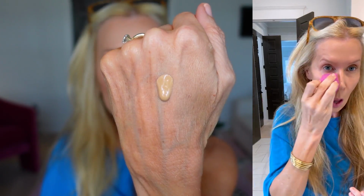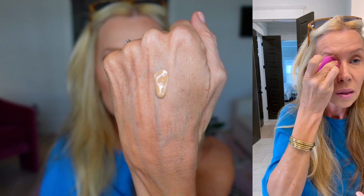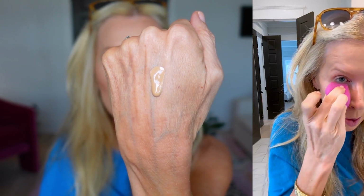It says 95% ingredients derived from natural ingredients. And let me swatch it for you. So you can see the color is amazing. You can see the consistency. So it's not like a serum, like running down my arm. And it is neutral, but I would say it leans a little warm.